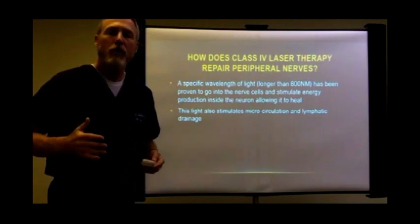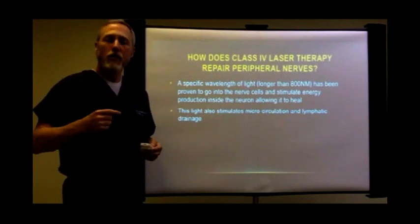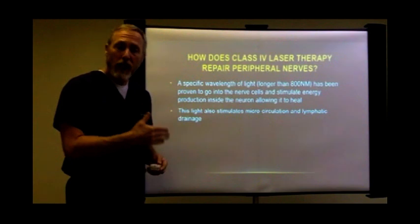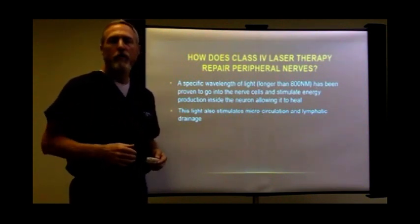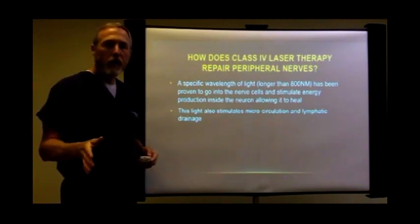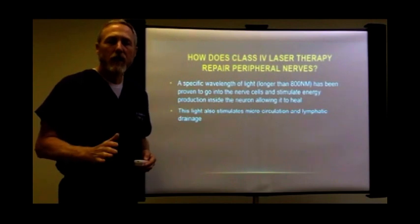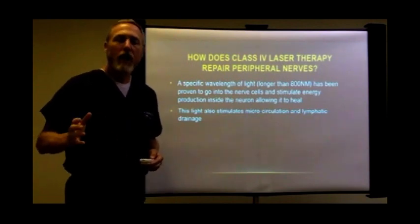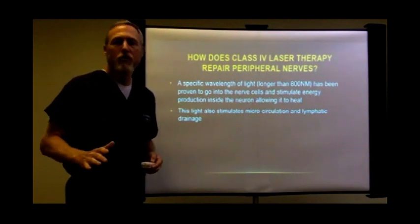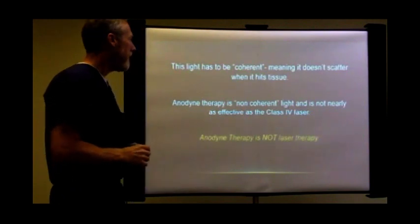Well, that's what's happening with your nerves when you have peripheral neuropathy. They're wounded, they're damaged. And if you can stimulate energy production within them, they'll heal more quickly. That's what laser therapy does for us. So with HakoMed horizontal therapy and cold laser therapy, we really get a significant healing of those nerves, especially because at the same time, we're putting out the fire. We're addressing those metabolic issues that are causing inflammation within the nerves and damaging the nerves.